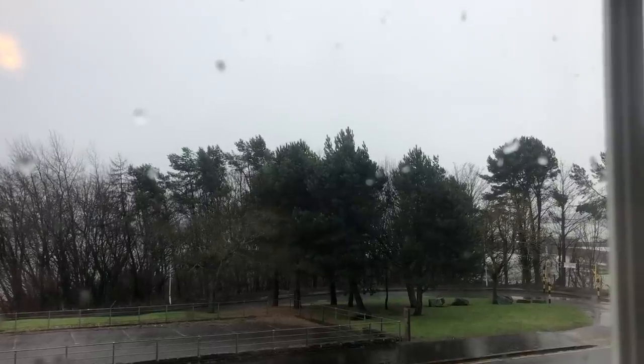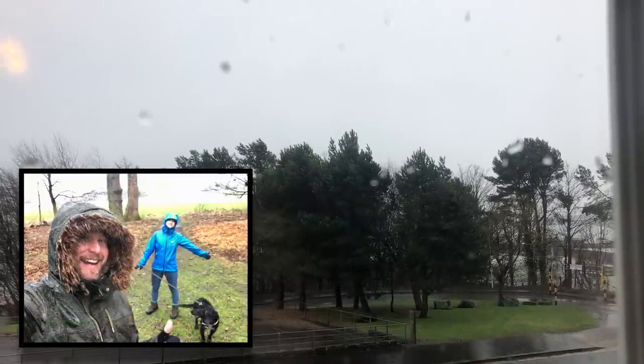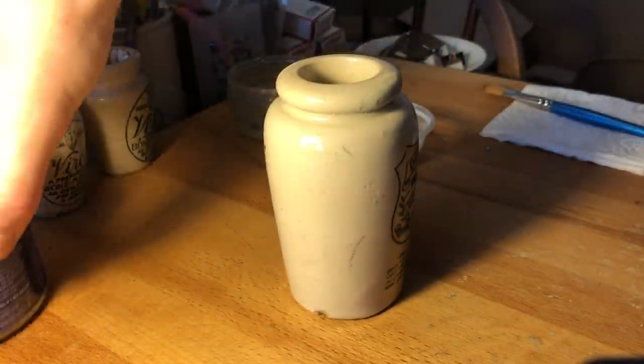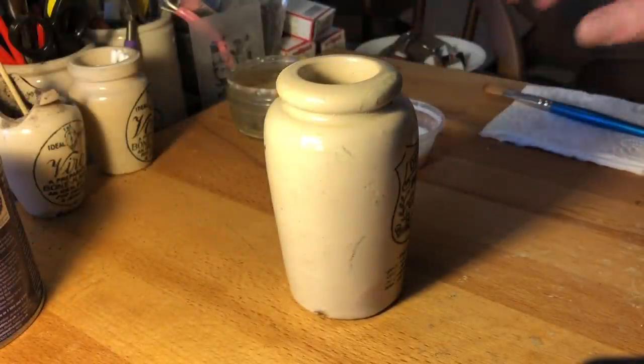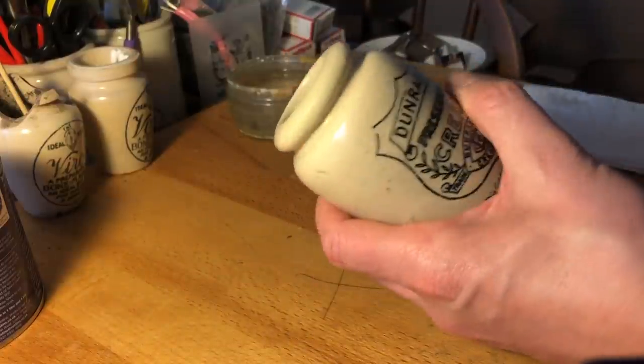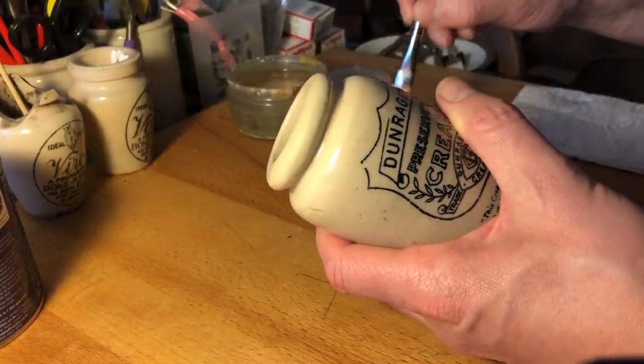It's now snowing outside, so I'm having to switch to electric light. So the next images will be under work light. This is my good old Rustins ceramic glaze, which I've just put into a little plastic tub with a lid, a larger brush, and now I'm just going to put the glaze on.